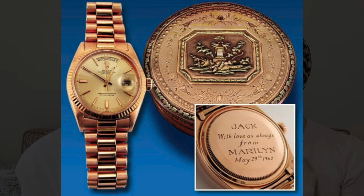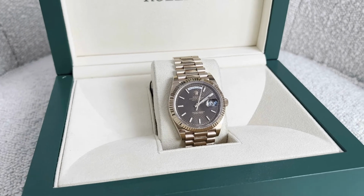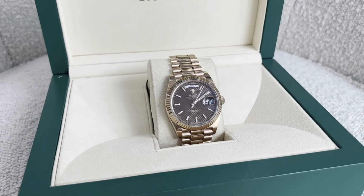The most controversial Rolex Day Date that was given to a president was one that was given to JFK by Marilyn Monroe, and it's reported that she gave it to him via his assistant, and when the assistant handed it to him, he refused it. He said, "Take that and get it away from me." That particular watch was engraved with a message on the back, and the message said, "Jack, with love as always, Marilyn, May 29th, 1962.